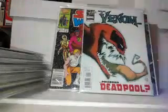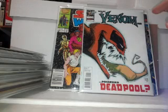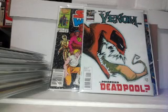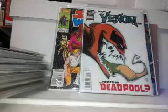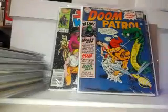What If Venom Possessed Deadpool? I know you just bought this, Clint from Jockus. I would love to get the 4 issues of What If that this collects. That's on my list. This one I've been told is very hard to find and has a low print run for some reason. Doom Patrol 99, the first Beast Boy.